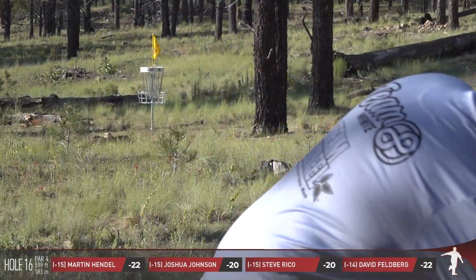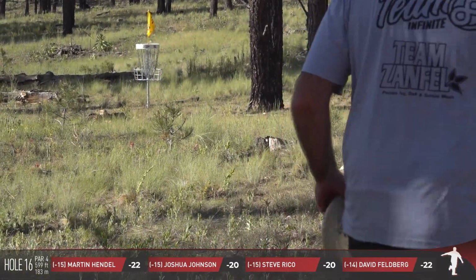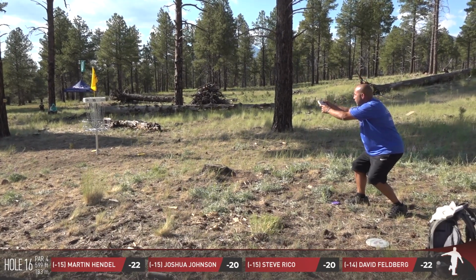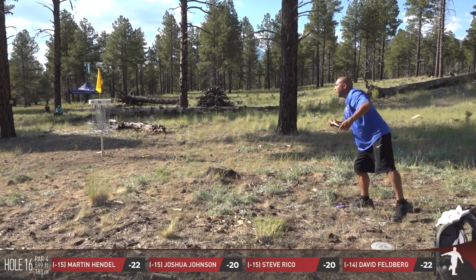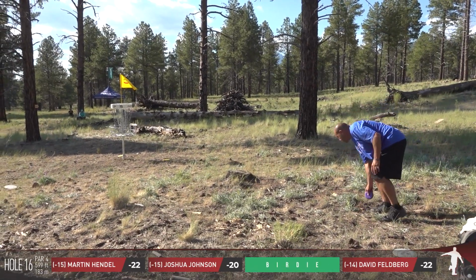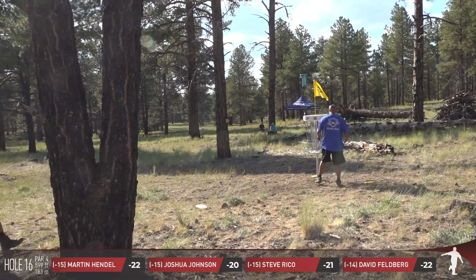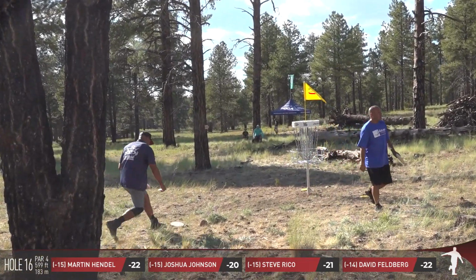And quite honestly, there's not a lot I can say here about hole number 16. You put a good drive out. You got plenty of openings to get to the pin. Steve Rico cashing in another putt. So he's going to keep it rolling, although the drive nor approach were perfect.